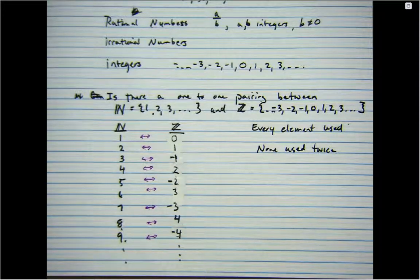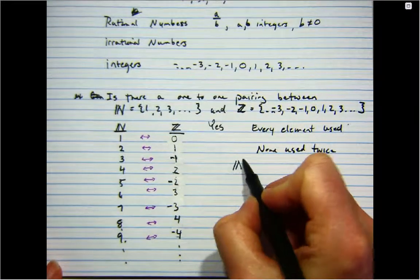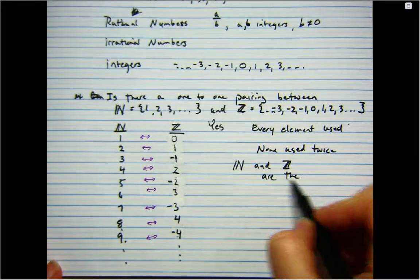So this was a harder one because you hadn't seen the trick, if you want to call it that, to how do you count them all off? How do you list all of those integers without missing any? Does that help you to see how you can put them in a one-to-one correspondence then? Okay. So the answer here is yes. The natural numbers and the integers are the same size. They have the same cardinality.